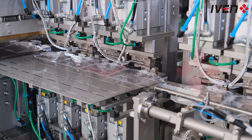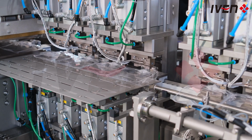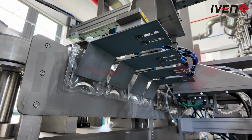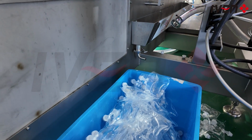This is more than a machine. It's a complete turnkey solution designed to scale with your business. From installation to after-sales support, we're with you every step of the way. This is the complete solution we provide for the production of large infusion soft bags, driven by technology, powered by precision. We deliver not products, but the capability to manufacture them.